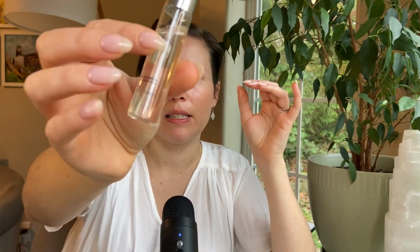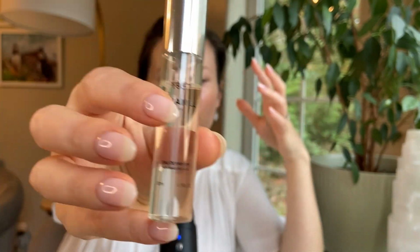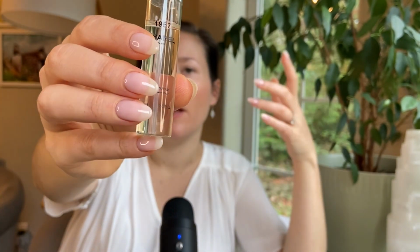We've got a couple of spicy notes like pink pepper and coriander, and cedar. So yeah, but mostly I get a mix of powdery musk and fresh aldehydes from this. So it's very classy, kind of minimalist sheer, with a bit of a vintage touch.